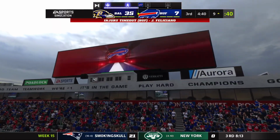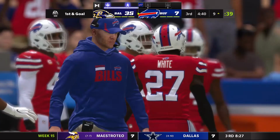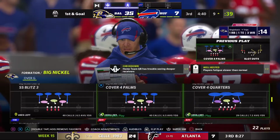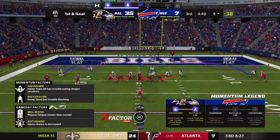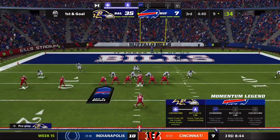So they will wave off the flag and let the completion stand. Really great job by the receiver fighting through all the contact and still coming down with the football. All that great work in practice being put into the game.